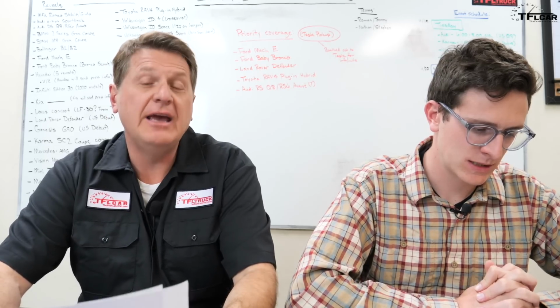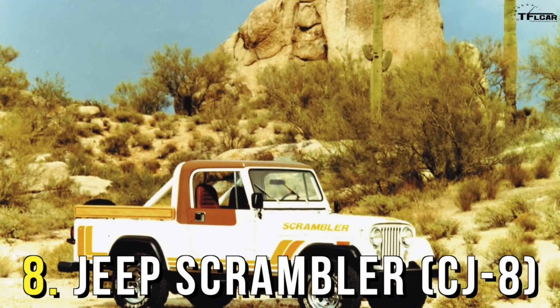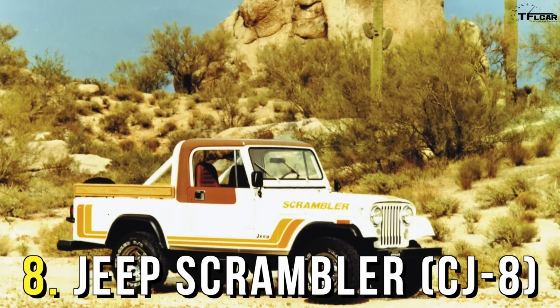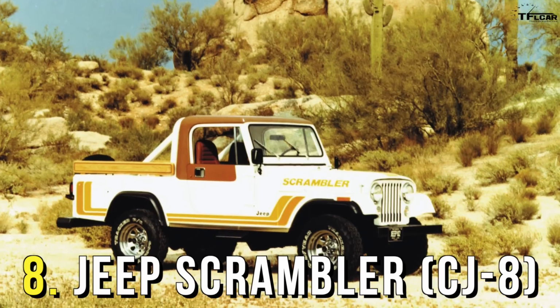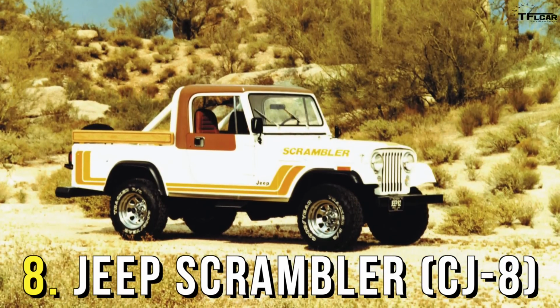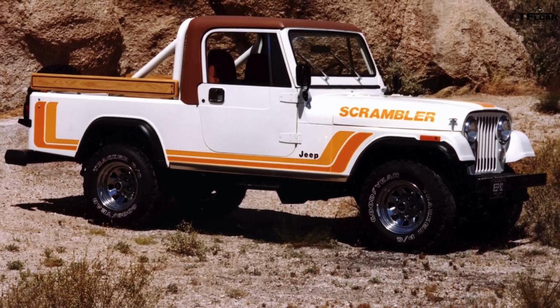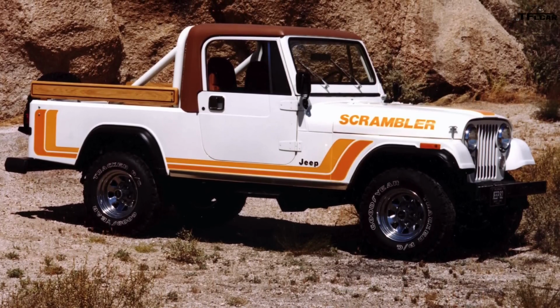Number 8, Tommy, is the CJ8, otherwise known as the Jeep Scrambler. Why is that important? Yeah, so the Scrambler was a long wheelbase version of the CJ7, except this one was a pickup truck. And it doesn't make a ton of sense when you really think about it, because it was not very practical. It didn't hold that much. It couldn't tow that much. The payload wasn't all that competitive. But the reason it's on our list is because it's just so gosh darn cool. This was such an incredible model.